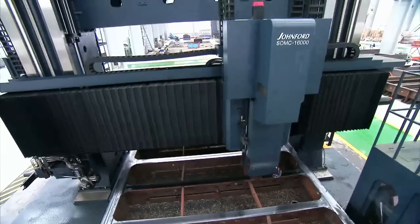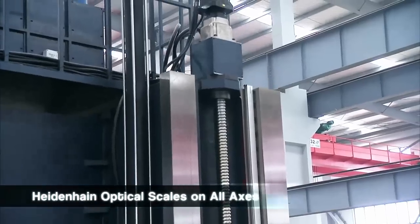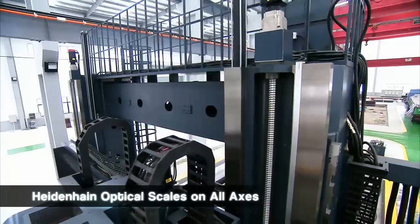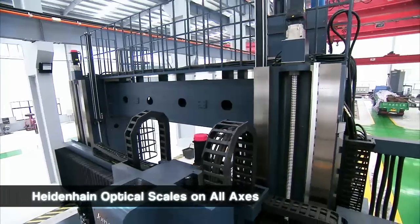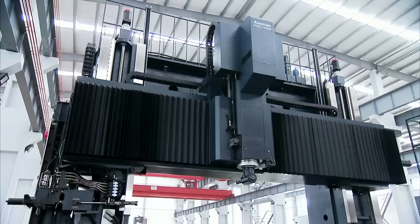To maintain positional accuracy on this machine, all of the axes incorporate Heidenhain closed loop optical scales, so even with the 16 meters of x-axis travel, you still maintain that micron accuracy that customers demand.